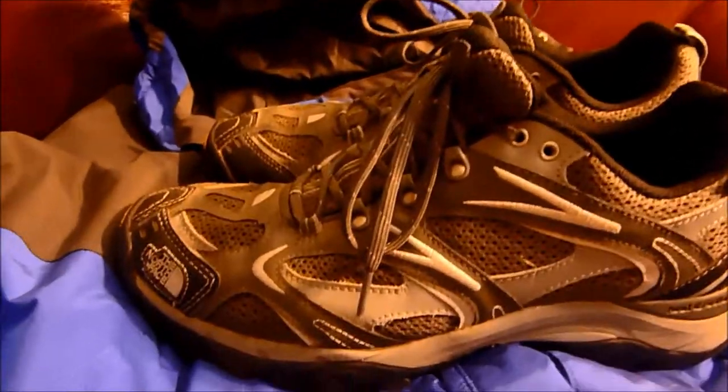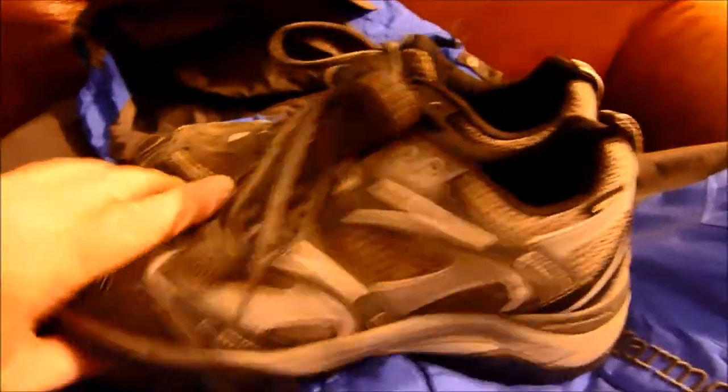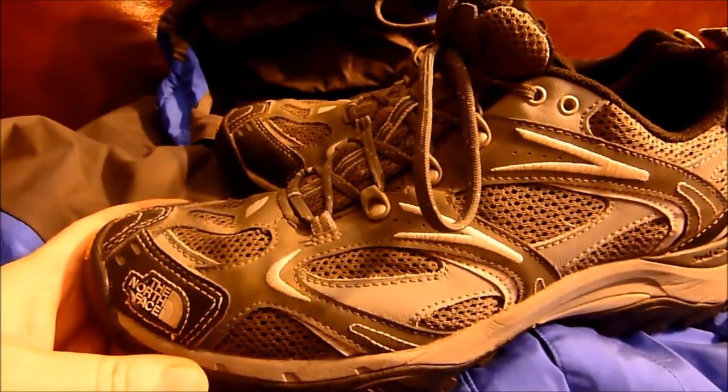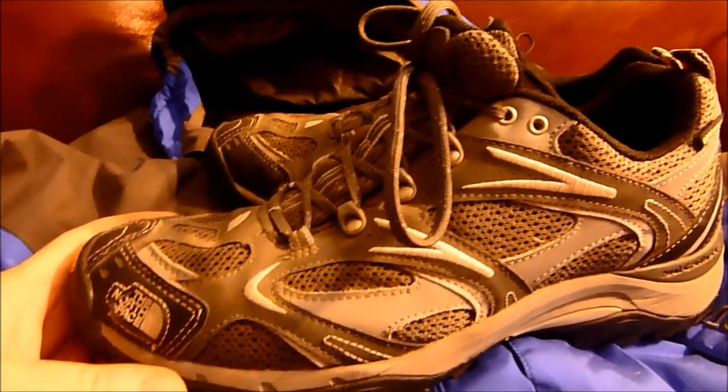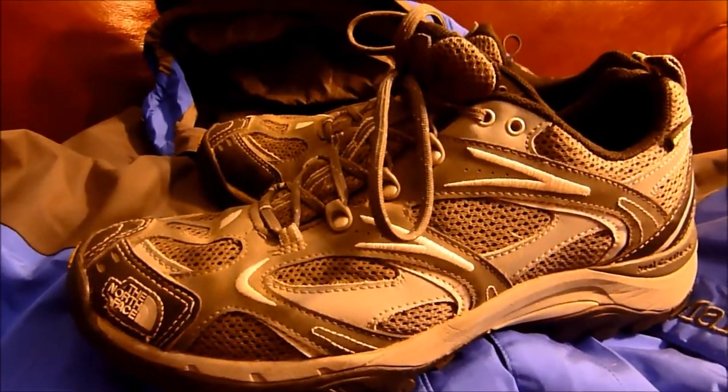Here's a pair of North Face Gore-Tex shoes, size 11. These, as you can see, $8. Totally nice condition. Should probably be able to get 40 bucks for these, but they actually fit me, so I'm gonna throw them in the wash and disinfect them and keep them.